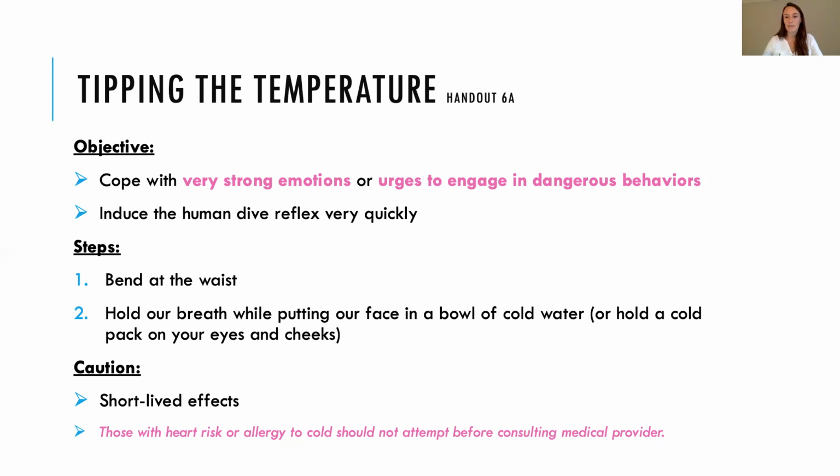Another example might be if we use cold water or an ice pack to interrupt our anxious ruminations, or a lot of anxiety thoughts that are keeping us awake. It will be important to go back to bed and focus on something other than the anxiety inducing thoughts, right? So maybe that's a time when we use paced breathing, and then one of the other TIP skills.